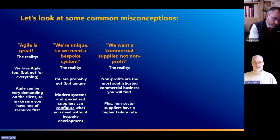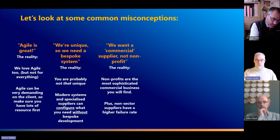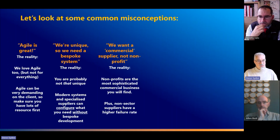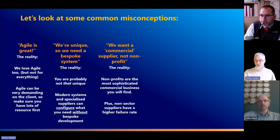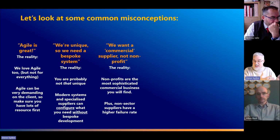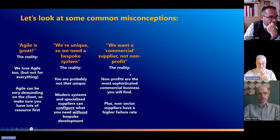So again, you'll find that some not-for-profit specialists have good commercial experience of web shops, of selling things, of driving sales and opportunities, because, like us, we've come from that sort of background. But don't think that you can go to commercial suppliers and expect them to have a non-profit background, because that doesn't seem to work.